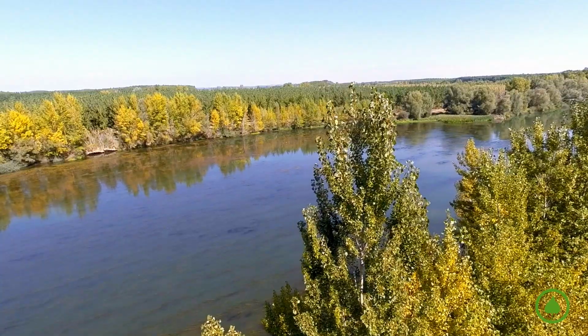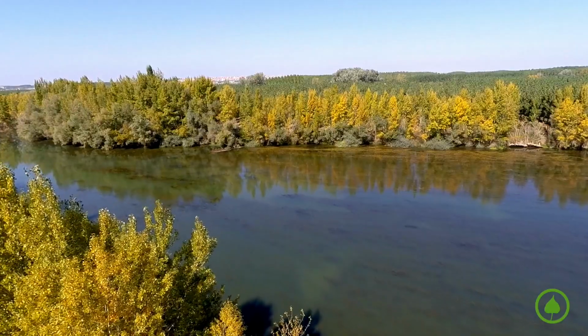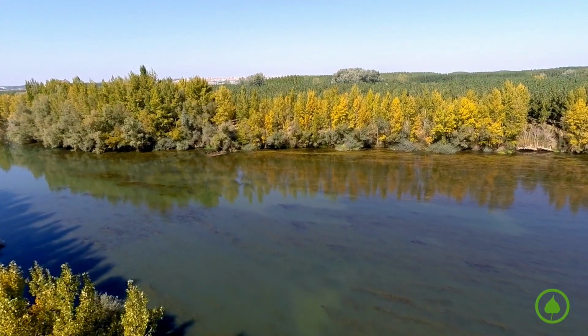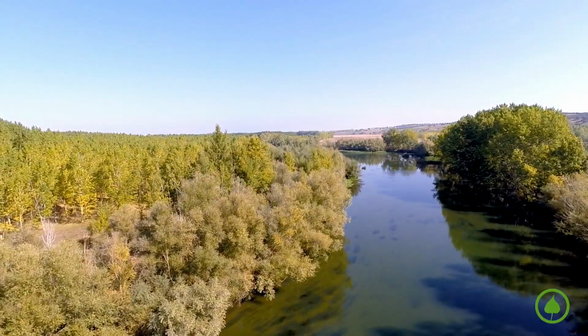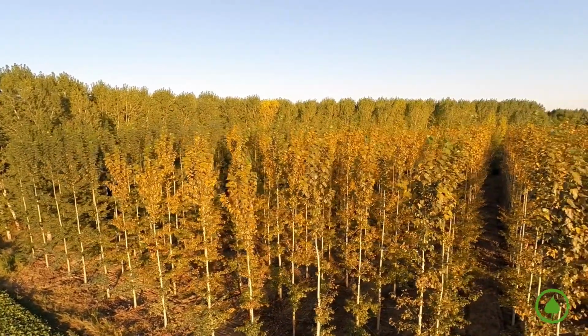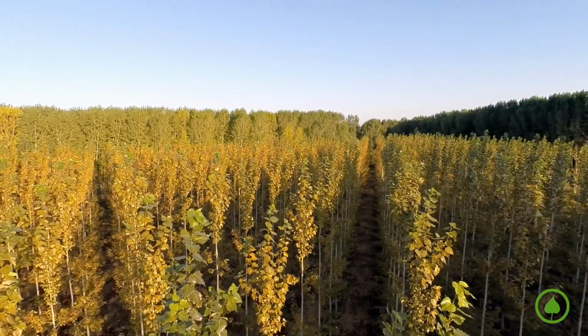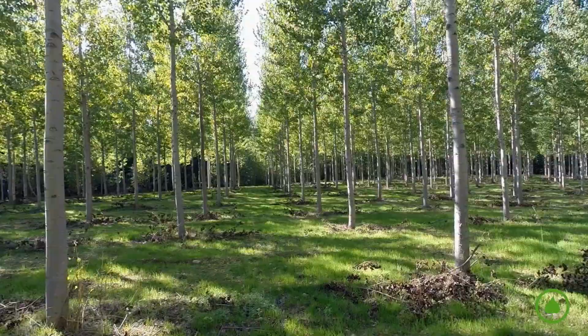Our factory is located in the geographic centre of the largest poplar wood basin in the Iberian Peninsula, the Duero Basin. The abundance of full sunlight and the proximity of the phreatic level to the surface make this ecosystem ideal for the cultivation of poplar in Europe, resulting in practically disease-free poplar logs due to the weather conditions of the region.